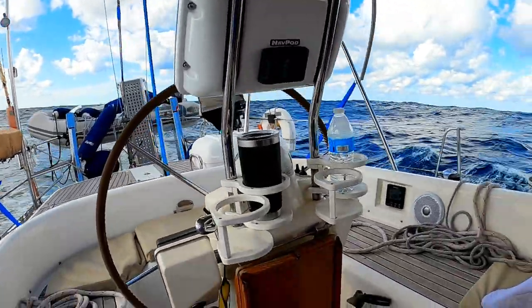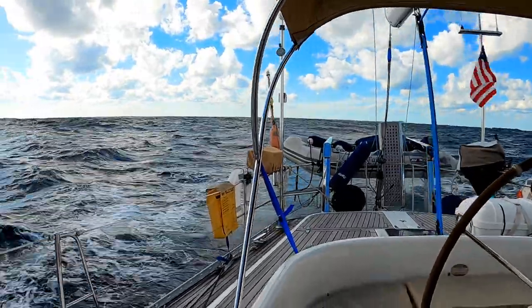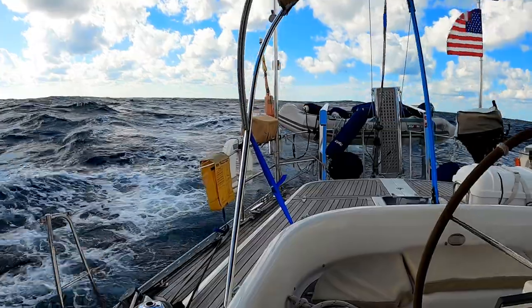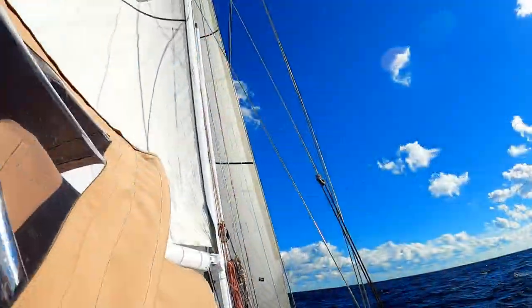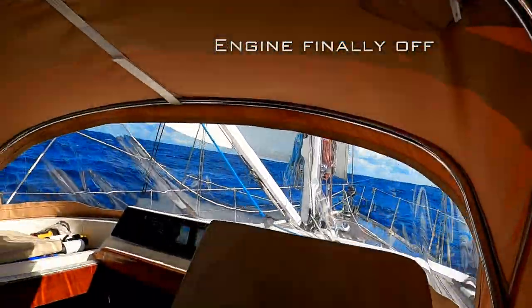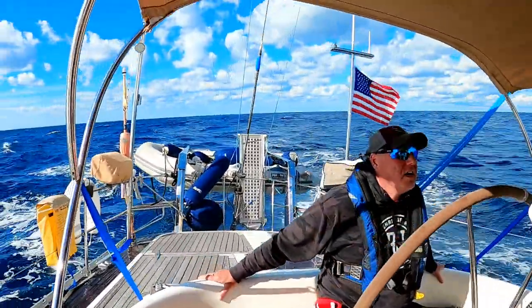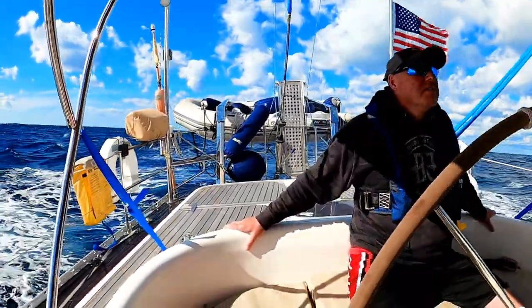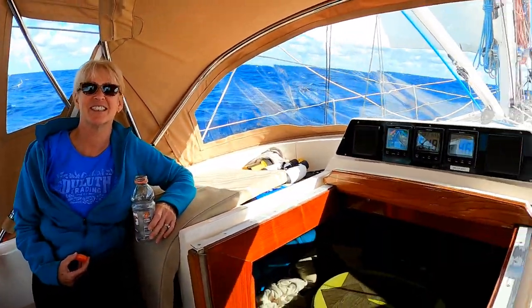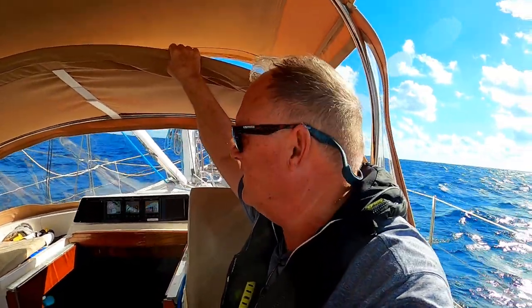So we deviated north based on a PredictWind model, hopefully to catch some more wind and finally turn off the motor for a while. All right, well, cruising along, getting pushed by the Gulf Stream too. Everybody's happy at 9 knots, right? Yeah, we're doing 6.5 knots through water, but speed over ground, we're getting pushed by the Gulf Stream, and it's giving us a lot of speed. What'd you say? Nine and a half. Sweet.